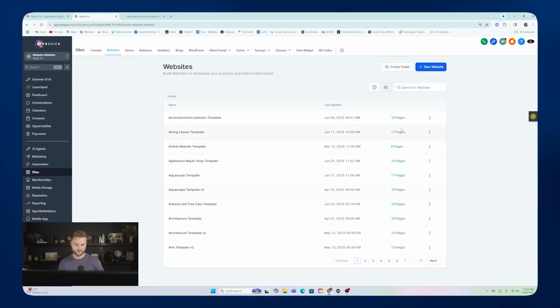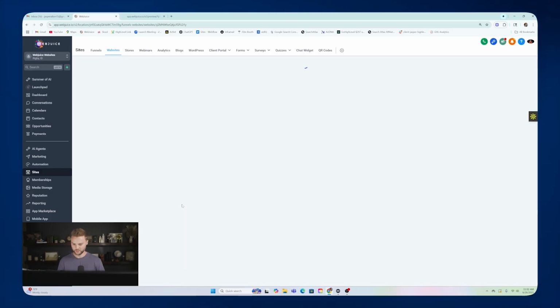But just to give you an example, let's do this arborist tree care, and all of them have tons of pages. We add like every single page to the website. So these are beefy websites that are SEO optimized and really just encompass every feature of our smart websites that we will include on our premium plan, on our elite plan. But let's check out this one, for example.